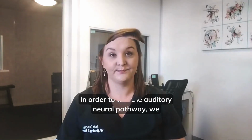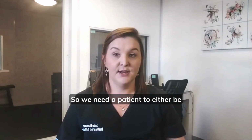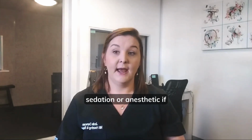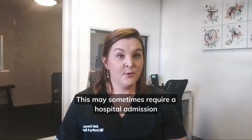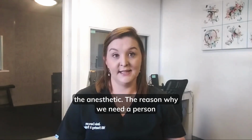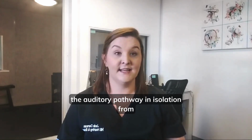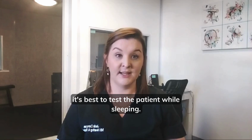In order to test the auditory neural pathway, we do need to limit other sensory input. So we need a patient to either be under natural sleep for this test, or under sedation or anesthetic if they're not able to be tested under natural sleep. This may sometimes require a hospital admission, and tests can be done in theatre due to the anesthetic. The reason why we need a person to be asleep is we need to accurately assess the auditory pathway in isolation from other sensory inputs. So it's best to test the patient.